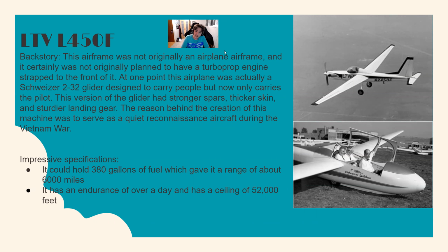This version of the glider had stronger spars, thicker skin, and sturdier landing gear. The reason behind the creation of this machine was to serve as a quiet reconnaissance aircraft during the Vietnam War. Some impressive specifications is that it could hold 380 gallons of fuel, which gave it a range of about 6,000 miles, and it had endurance of over a day with a ceiling of 52,000 feet.